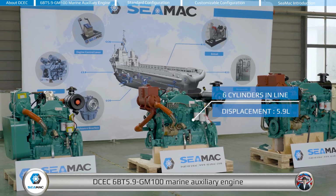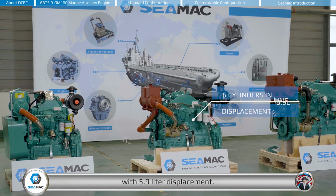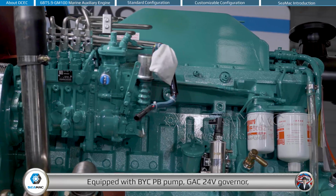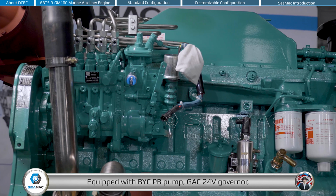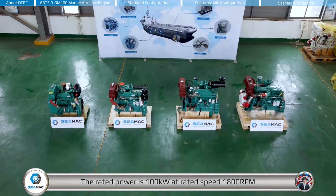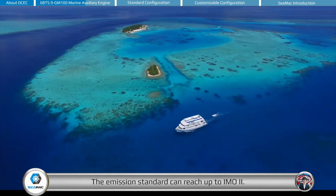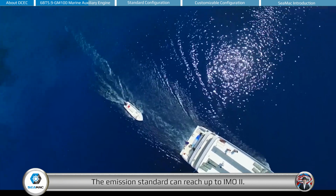The DCEC 6BT5.9-GM100 Marine Auxiliary Engine is a 6-cylinder inline engine with 5.9-liter displacement, equipped with BYC PP pump and GAC 24V governor. The rated power is 100 kW at a rated speed of 1,800 rpm. The emission standard can reach up to IMO 2.